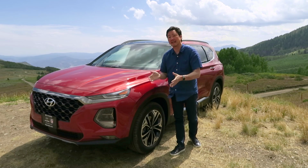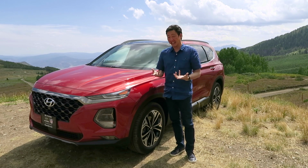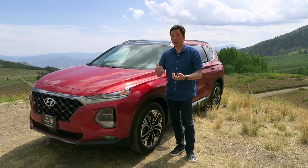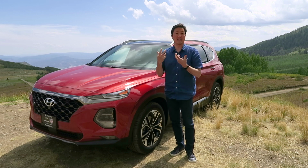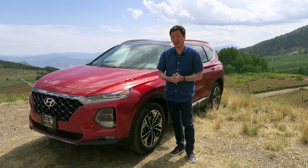After spending a lot of time behind the wheel with the Santa Fe, I have to say, yeah, it actually might be the class leader now. It drives great. You get a ton for the money. And quite honestly, I really like the way it looks too.